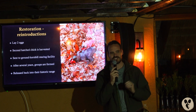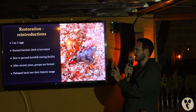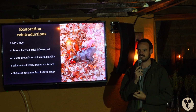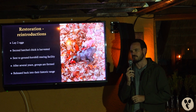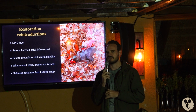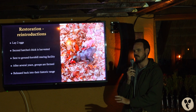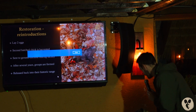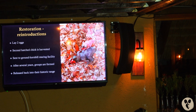So before this chick dies, we'll go in and actually take this chick out of the nest. We wait for it to hatch, and as soon as it hatches, within the first 3 days, we'll go into the nest and take this chick and send it to Loscorp Dam, where we've got a specialized ground-hornbill rearing facility where they'll be reared until about fledging age, and then they get released into aviaries with semi-wild birds. So they get released with minimal human impact, and then they can learn how to do ground-hornbill things from ground-hornbills, pretty much.